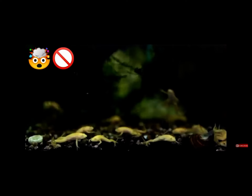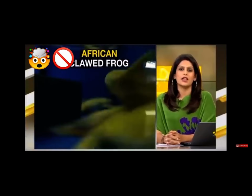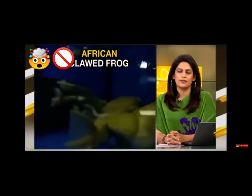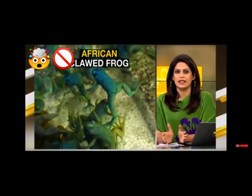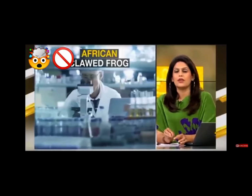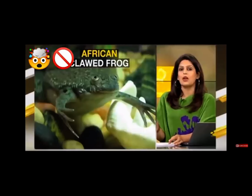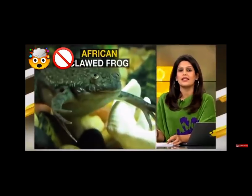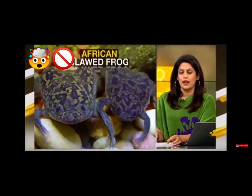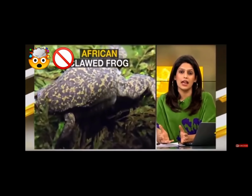These toads that you see, they're the source of life in XENOBOTS. This species is found in sub-Saharan Africa. It can regenerate its skin when wounded. So this is what scientists did. Take out skin and heart cells from the embryos of these organisms and then inject them into 3D blocks through tweezers and electric tools. Once injected, these blocks were kept in dishes of water to keep the frog cells alive.